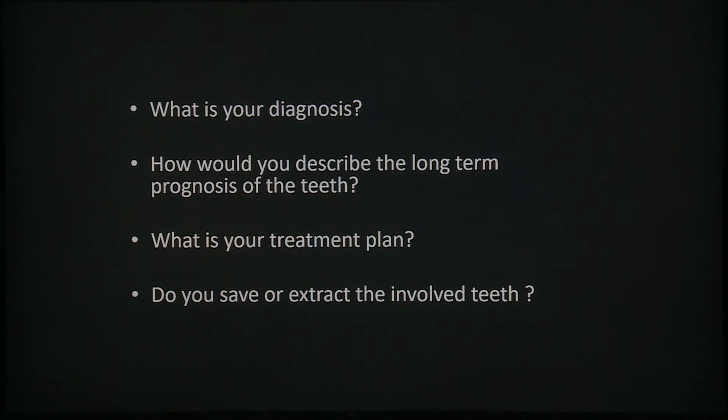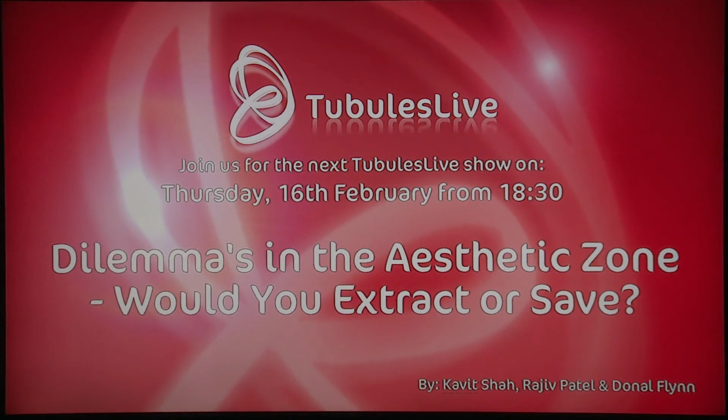These are dilemmas of teeth in the aesthetic zone. And the Tubules Live on the 16th of February 2017 will be talking about these dilemmas and actually discussing the options, treatment and management of such difficult cases. Would you extract or would you save?